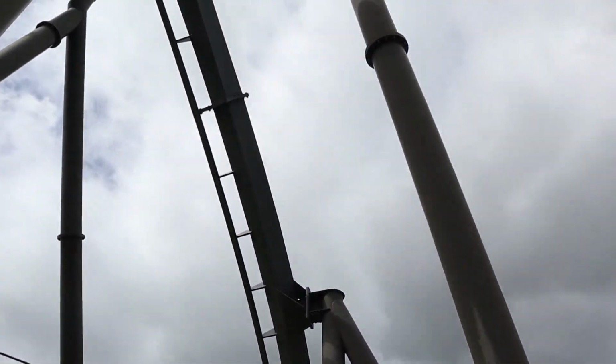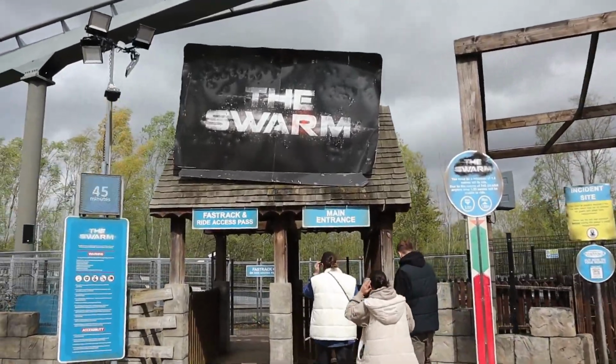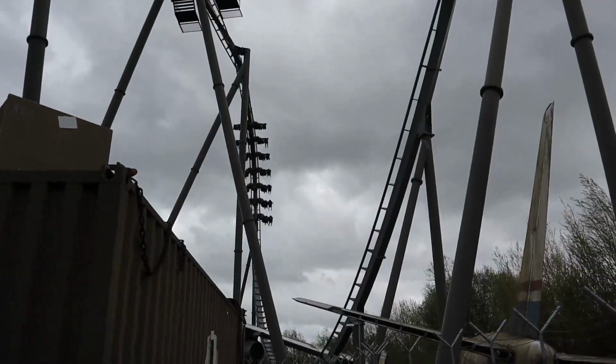Right, I've just had a lovely donut time down here at Thorpe Park. You gotta do it, and they're lovely donuts. 45 minutes for the Swarm, not too bad. I'm gonna go on it now, get it out of the way, because it's quite temperamental at the minute with the wind, and it's just gonna get windier as the day goes on as well, as I've checked the weather app.